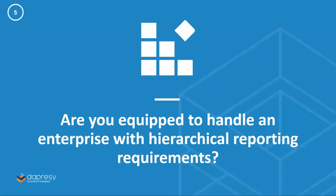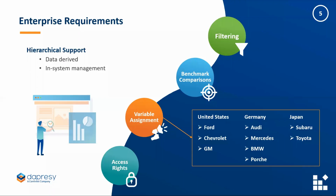Our final topic will also tie back into access rights and user control, which brings us to hierarchical reporting, which tends to be a very key need in enterprise level clients. Dapresy has built-in functionality to create and maintain hierarchies, which are derived directly from the survey data file. Any variables that contain a one-to-one relationship can be used to create these hierarchies, and some of the most common structures are based on company organization or geography, for example.